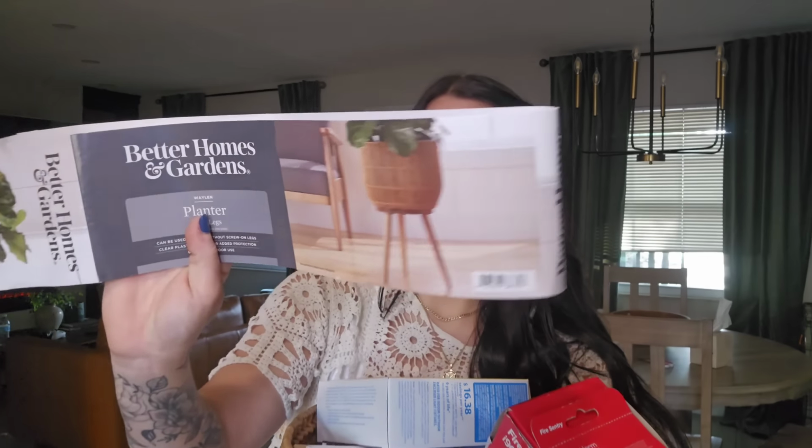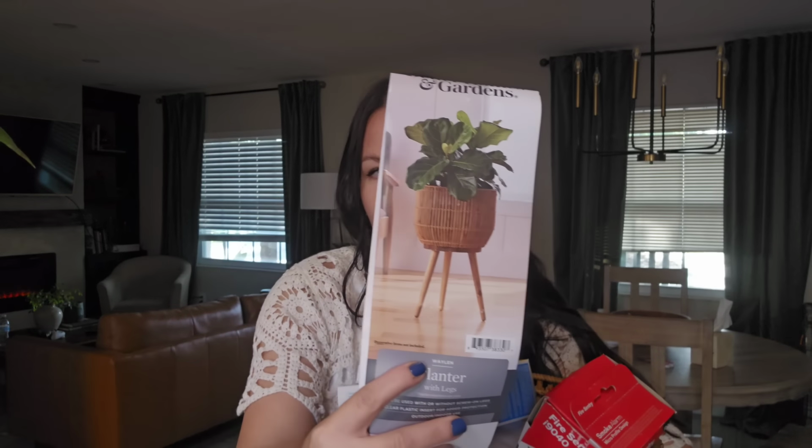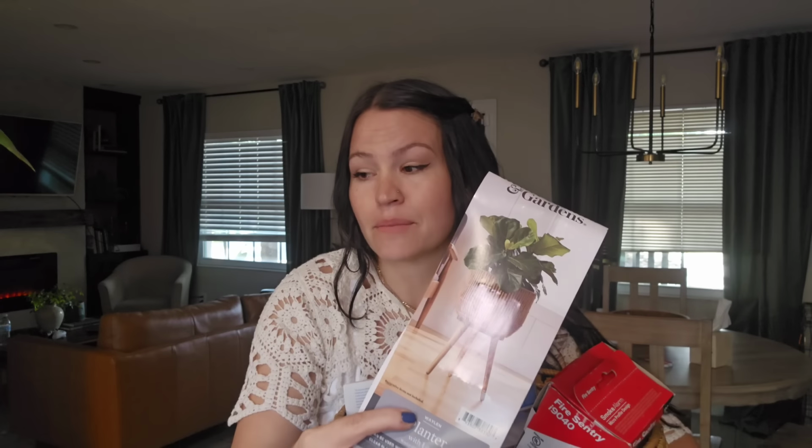Just because I have a lot of little stuff shoved into it, so it was easier to carry into the house. But I got this Better Homes and Gardens Wayland planter. So this is what it looks like. This is a better picture, it's a little bit bigger. Now I got this because I really want to start incorporating more houseplants in here because I just like houseplants. I've been really into them and somehow magically I developed some type of green thumb and all my plants are thriving. So it's exciting.